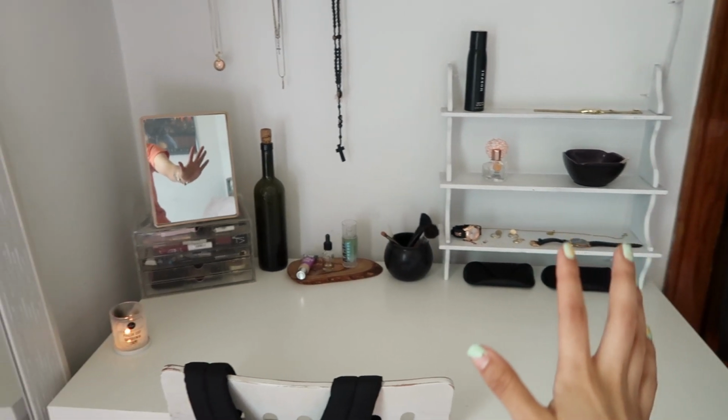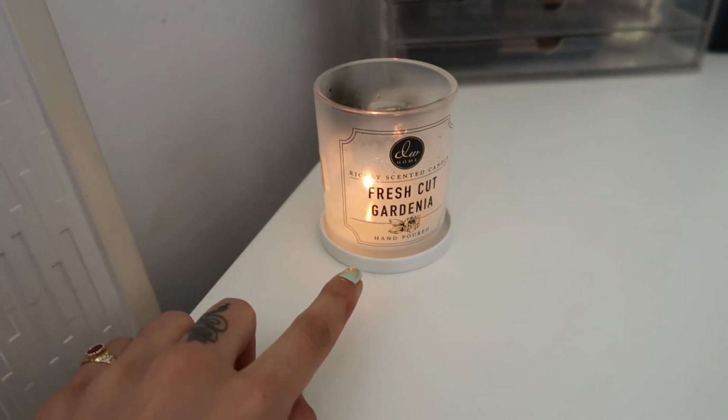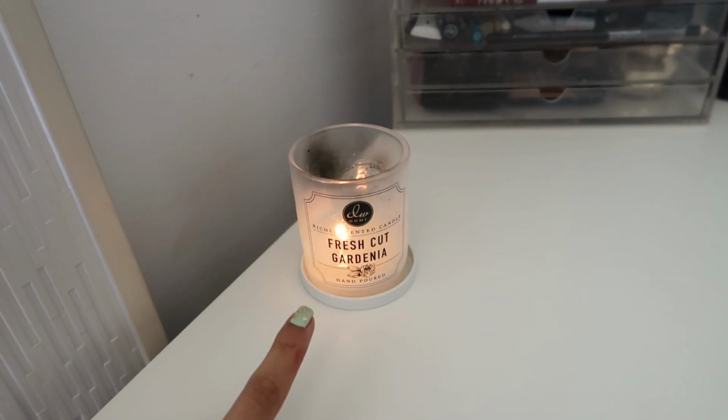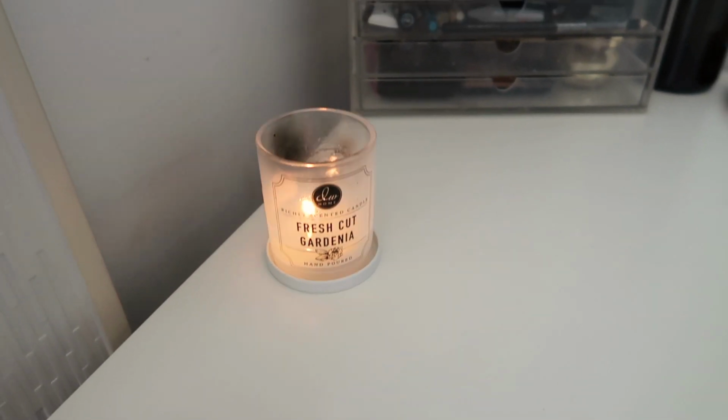Moving on. Okay, so this is my vanity area. This is where I get ready and I store all of my makeup. My actual vanity, like the tabletop and the drawers down here, I got from IKEA. All right, so right here I have a candle burning. This is from DW Homes. This is fresh cut gardenia. I love this smell so much. It's so fresh and airy for this summer.